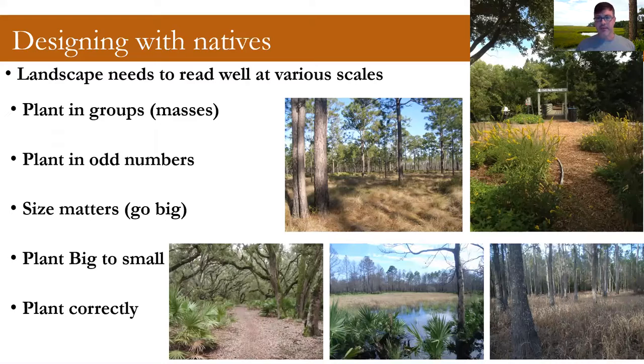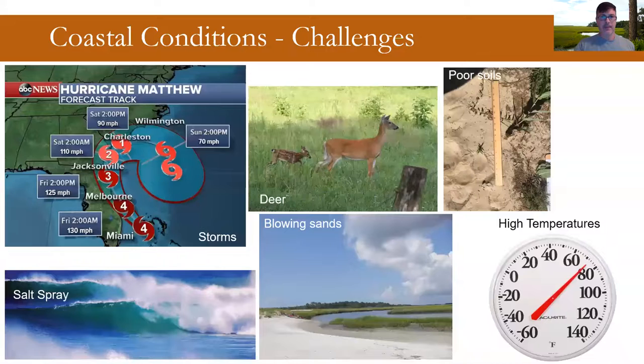Often things in odd numbers look better than even. You need things at different scales. So you need big things and small things and things at different heights in your landscape. It kind of needs to read like a billboard. So take a step back and think about, is what I'm planting really going to make sense? Is it legible from a distance? That's part of you being successful with natives.